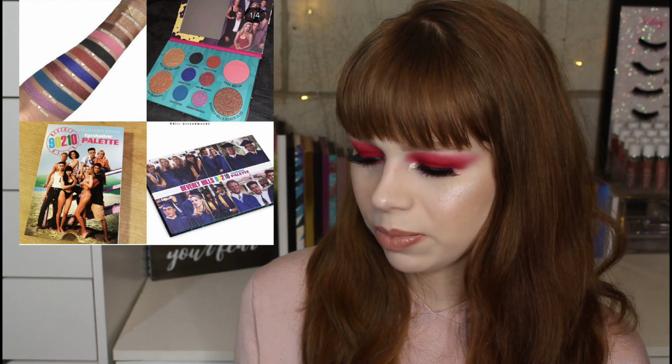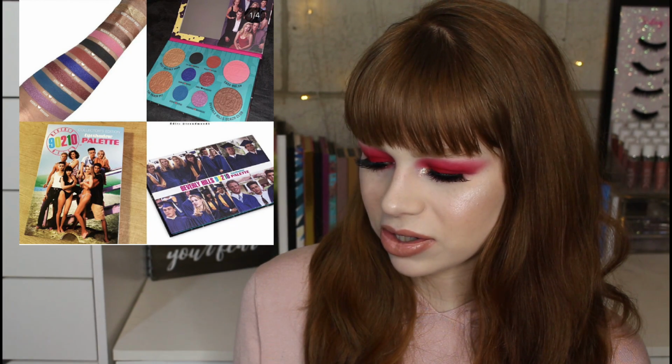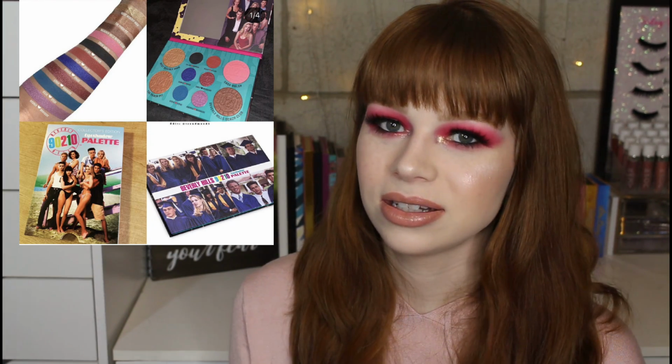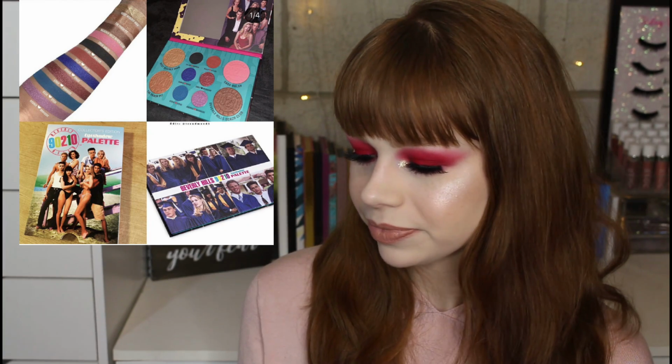But anyways, the show aside, the colors in the palette are pretty. I like some of them, but I just feel like there's a lot of bronzy shades here. And I don't know, I just don't feel like I need it. This is one of those things where if you like the show, you would get the palette, but you kind of have to have that nostalgia feeling for it. So I think this is a pass for me.